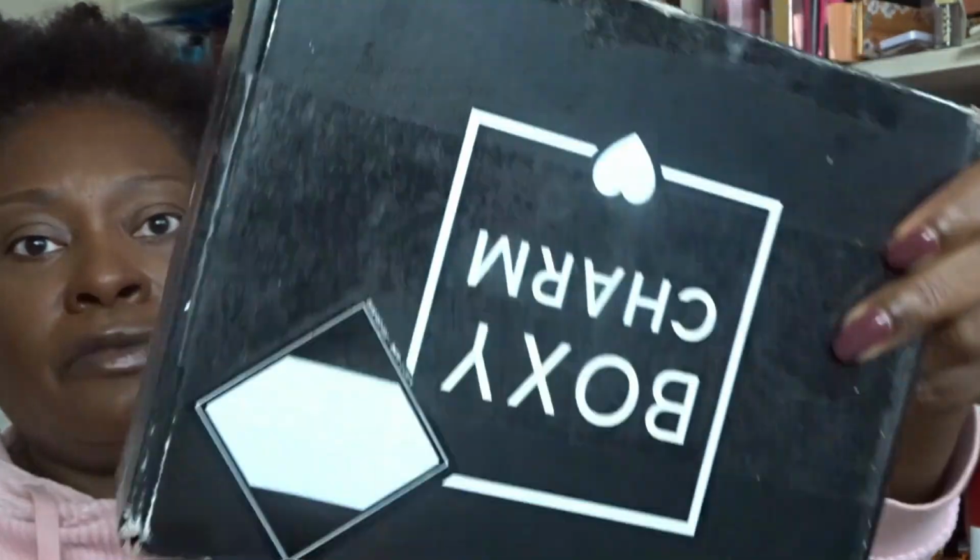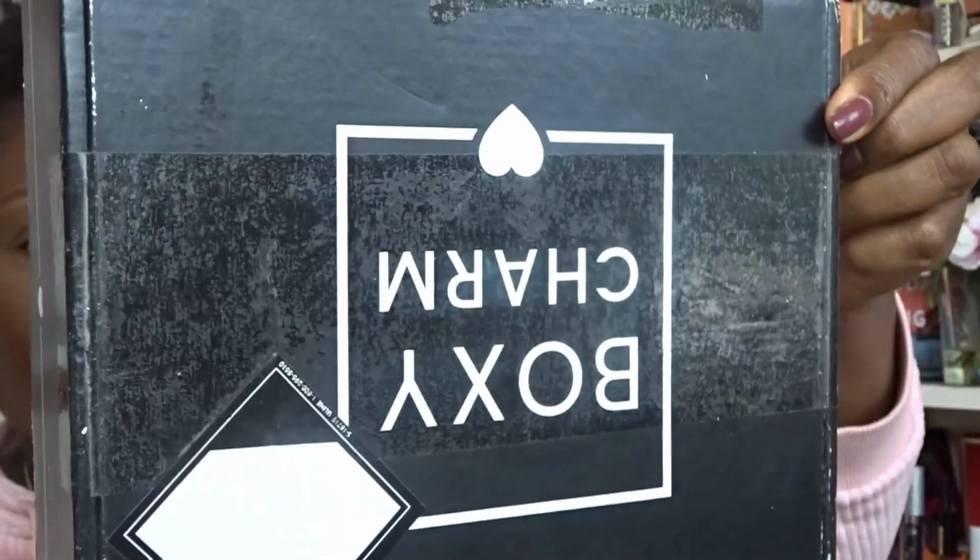Right, so I've got the May one here. Here it is. Whilst I open it, this is what it looks like. Let's turn it the right way around. Here it is.